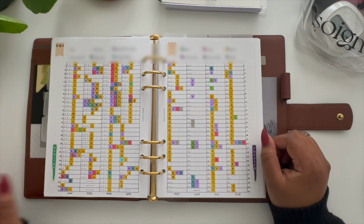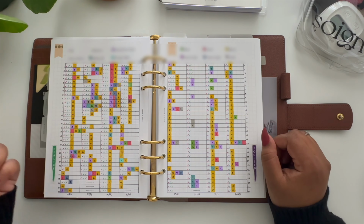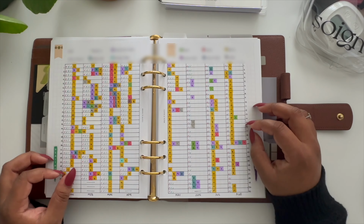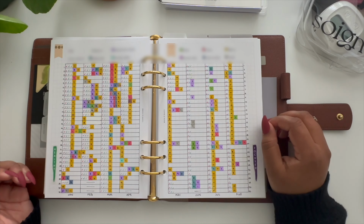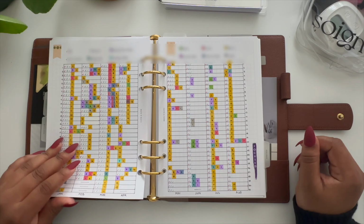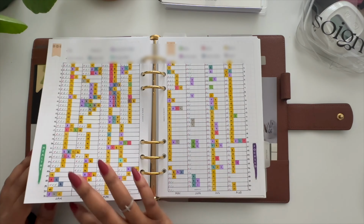So for example, the yellow here is the number of ounces of caffeine that I had that day over my 16-ounce limit. Maybe you want to limit your wine intake to 1 glass a day, or maybe you're a smoker and you want to cut back on the number of cigarettes that you use. Whatever the case is, you can customize this as much or as little as you want.